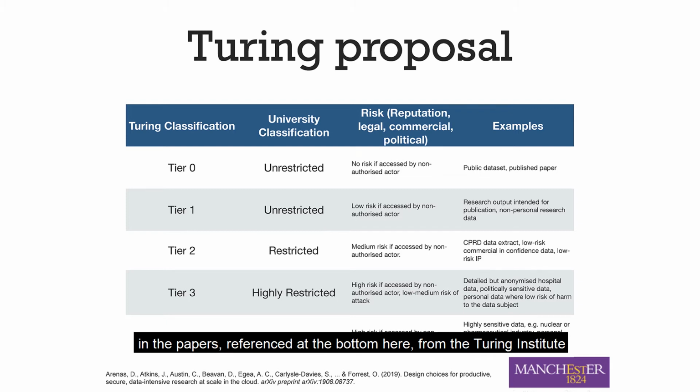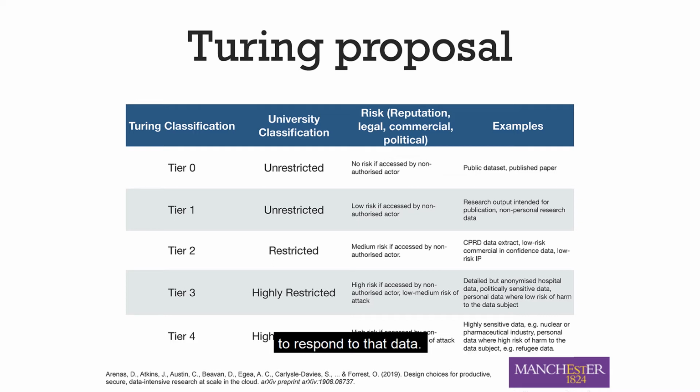And so that flowchart is a very simplified version of what appears in the papers referenced at the bottom here from the Turing Institute. That's where they've come up with this classification scheme to help us understand what we mean by restricted data. The idea is not to classify the data, but to classify the response to the environment that we have to provide for our data.